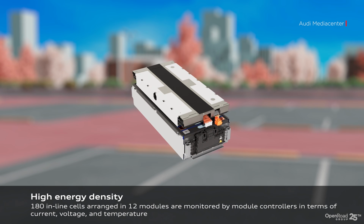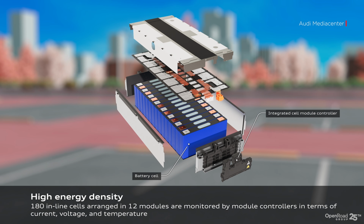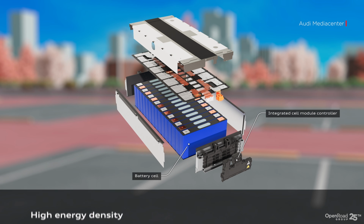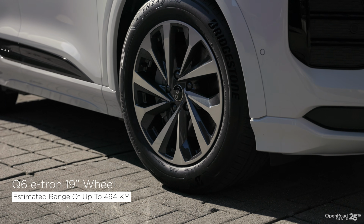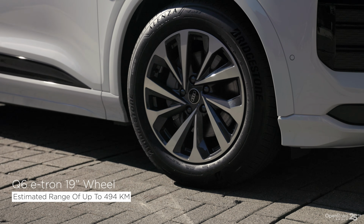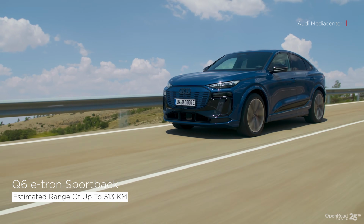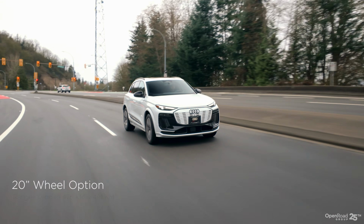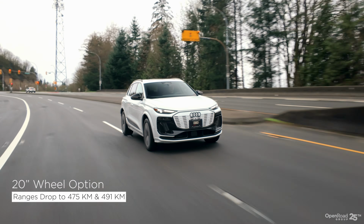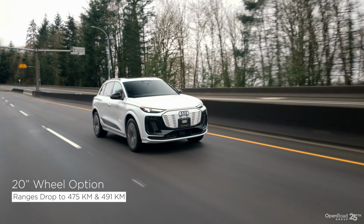Let's start with the battery. It has a 94.4 kilowatt-hour battery pack, which has a new chemistry composition that gives the Q6 e-tron a 20% improvement in energy density. With the 19-inch wheel option, the 2025 Q6 e-tron has an estimated range of up to 494 kilometers. The upcoming Sportback version increases that number to 513 kilometers. But if you option the Q6 e-tron with 20-inch wheels, then the driving ranges drop to 475 kilometers and 491 kilometers respectively.